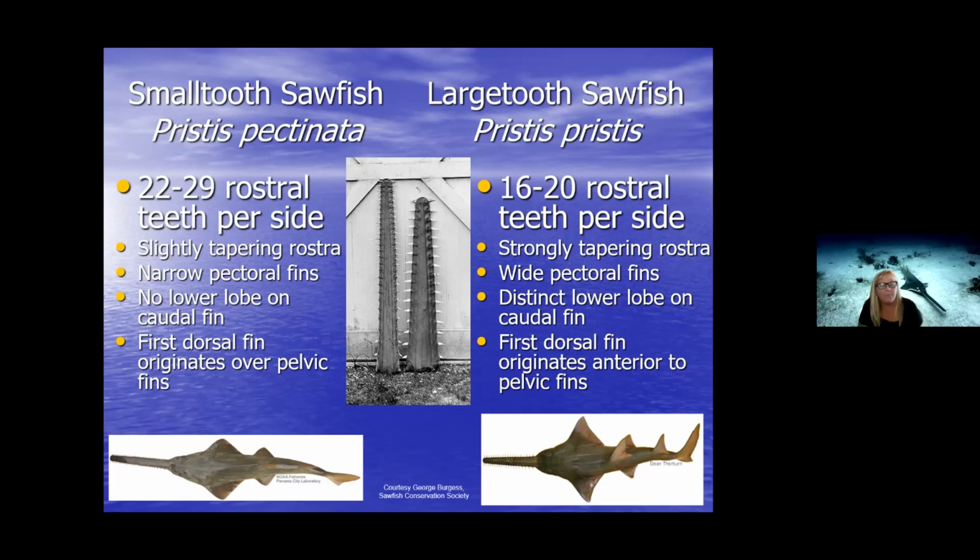And that can actually vary by as much as 3. So one animal might have 25 on one side and 27 on the other. Another animal would have 24 on one side, 26 on the other. So that's one way we can identify different individuals when we catch several sawfish together. The largetooth sawfish, on the other hand, has 16 to 20 teeth on either side of the rostrum.